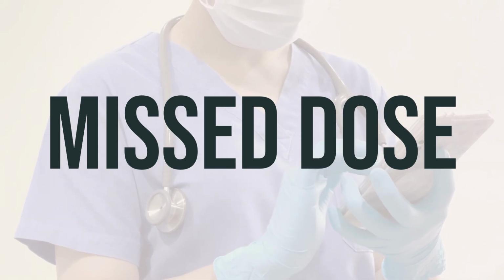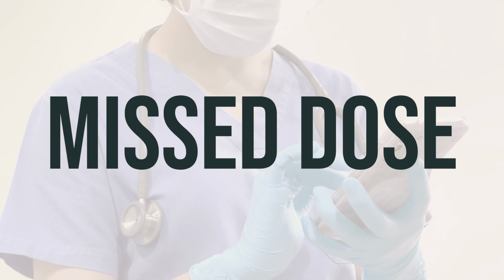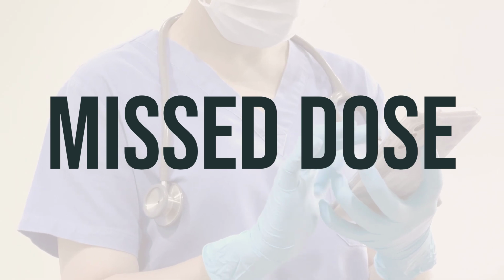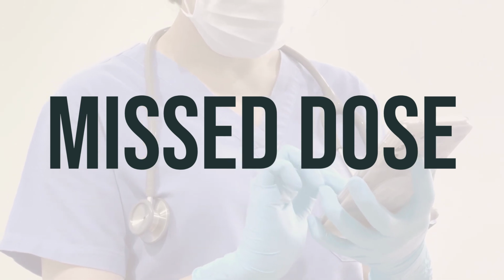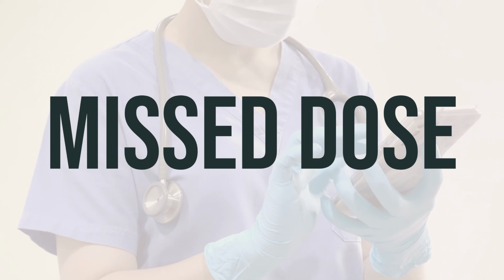When taking etoposide, it is important to follow the prescribed schedule for each dose. If you happen to miss a dose, consult your doctor or pharmacist immediately for a new dosing schedule. It is crucial that you do not take a double dose in order to make up for the missed one. Etoposide should be taken as directed by your healthcare provider to ensure its effectiveness in treating your condition.